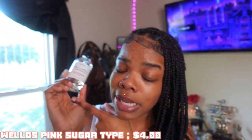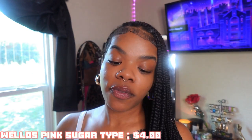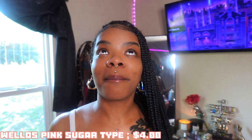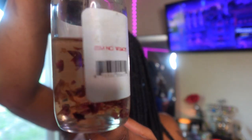I got this from my local beauty supply store, okay? If you know what Fashion World is, that's where this is from. If you got a Fashion World near you, they got all kind of good body oils. I love that store. I love that store my whole life. This is real cute. It has little flowers in it, as you can see. This is my favorite one, Pink Sugar Type.